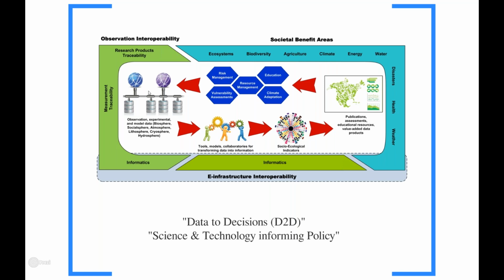But traceability, you can think of it as starting from data, where you have data repositories and various data sources, in situ and remotely sensed, being ingested into models and collaboratories to generate indicators. Indicators, together with other data products, are eventually ingested into publications and assessments that inform societal benefit areas like risk management, resource management, and so on and so forth. So this flow around the diagram, you might see in the various snippets of documents that this little project has spun off. You will see the term D2D, data to decisions, and this is what we mean.